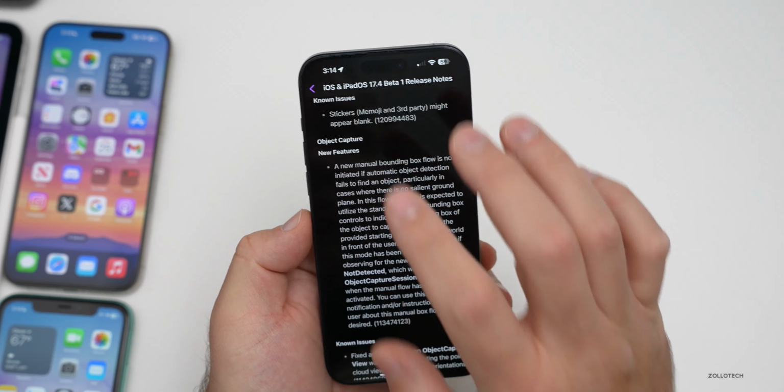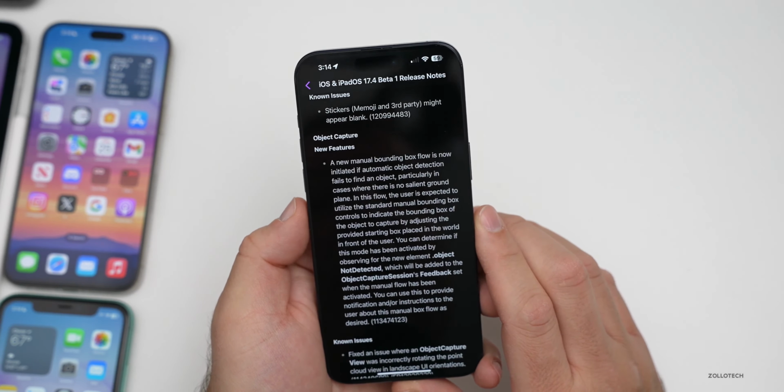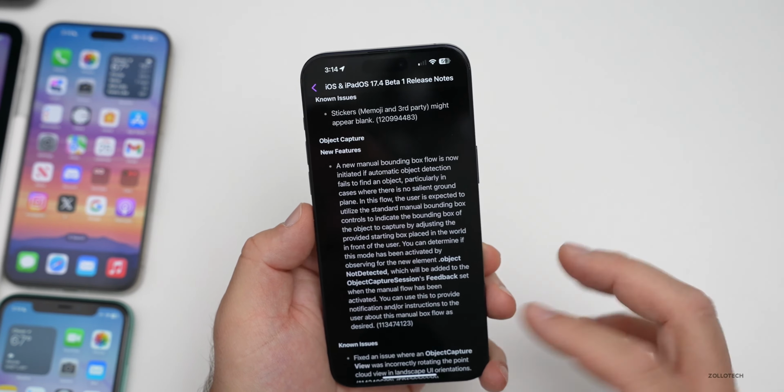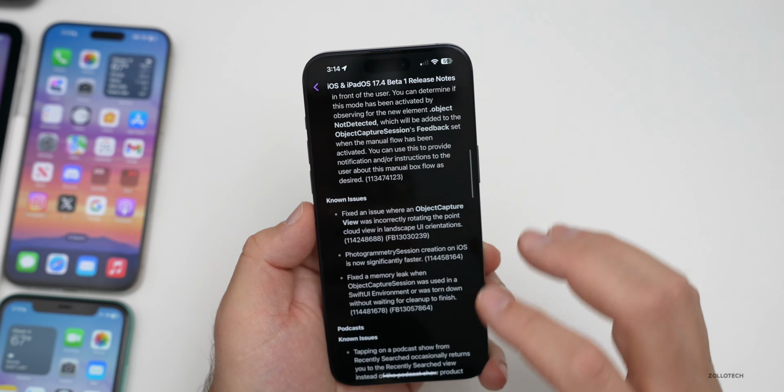And then we also have Object Capture as a new feature. A new manual bounding box flow is now initiated if automatic object detection fails to find an object. So we've got more things here, more known issues, also known issues with Podcasts, Setup Assistant, and then some new features with StoreKit if you're developing for that. And then if we scroll down, we've got some resolved issues, again for developers. So lots of good things in here, new features with SwiftUI, resolved issues, and known issues with WebKit. They continue to work on this, and I'm glad to see all of this documentation finally. Something I've complained about, they seemed to scale this back, and now they're bringing back a lot more notes.